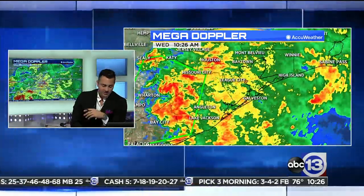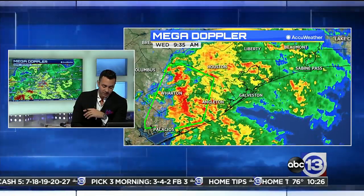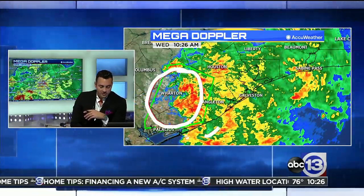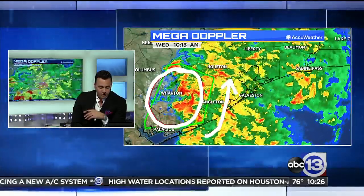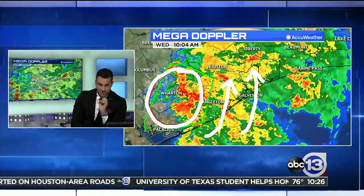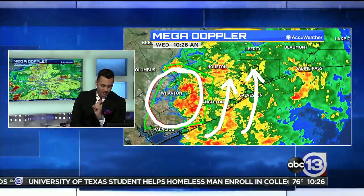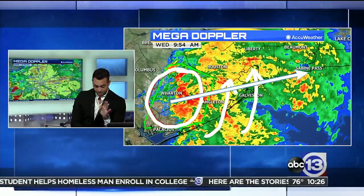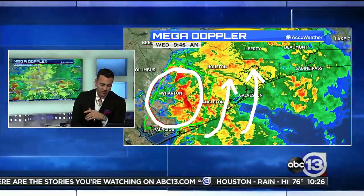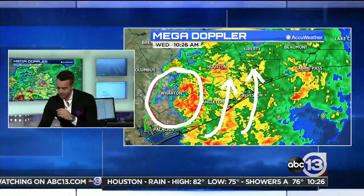But again, I am seeing this. You can see the basic spin in all of this. Right, you can see the spin right over Wharton County, and outside of the spin, you're getting bands of rain that are circling around and being pulled up in towards Houston. The good news is this whole circle of circulation of rainfall is moving northeast pretty quickly. So as that moves northeast, if you're behind that, you're going to clear with a few exceptions. So it does look like rainfall is picking up in those spots.